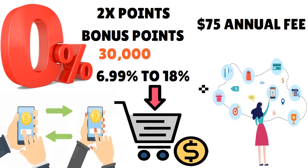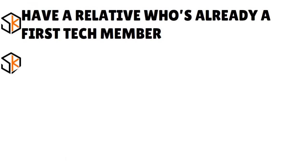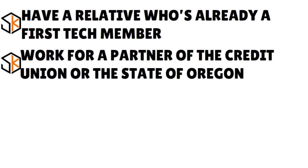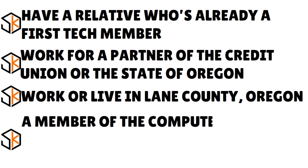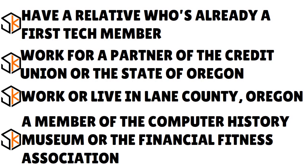How do you qualify for this card, by the way? Basically, to become a member, you must have a relative who's already a First Tech member, or work for a partner of the credit union or the state of Oregon. You also qualify if you work or live in Lane County, Oregon. If not, you may join if you are a member of the Computer History Museum or the Financial Fitness Association.